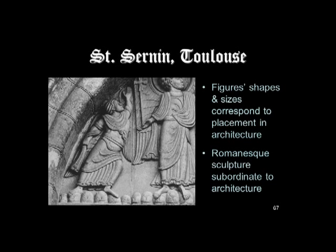Okay, we said these guys are short and stubby. They fit into the space of the lintel. We talked about the angels who are fitting into the curve of the tympanum. And so one of the things you're going to notice in Romanesque art is that the figure shapes and their sizes correspond to their placement in the architecture. They fit in the space available. And it's often said that Romanesque sculpture is subordinate to architecture. That you've just got to fit the figures in however they go.